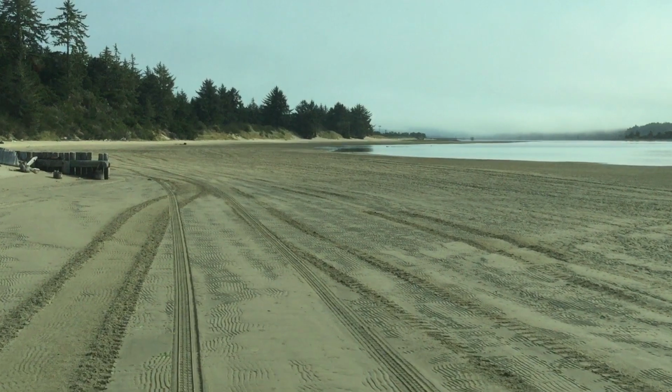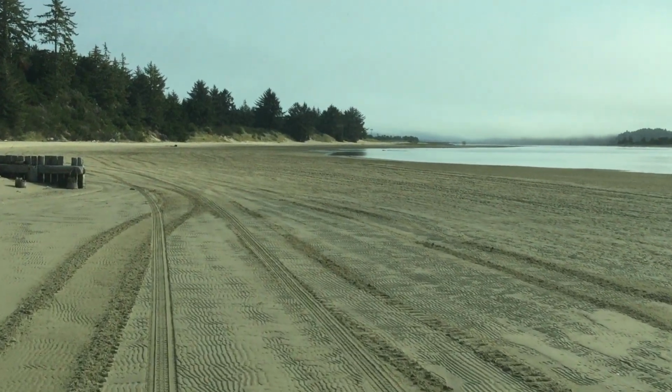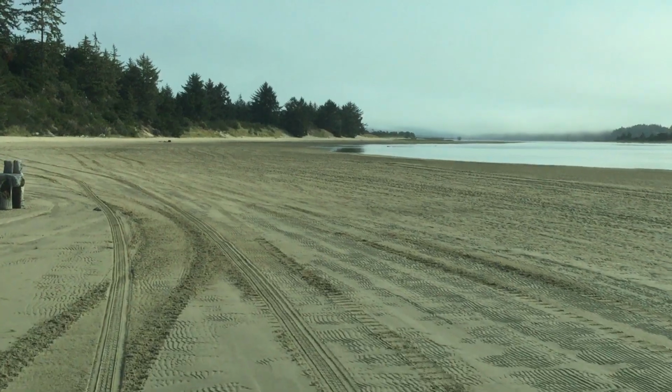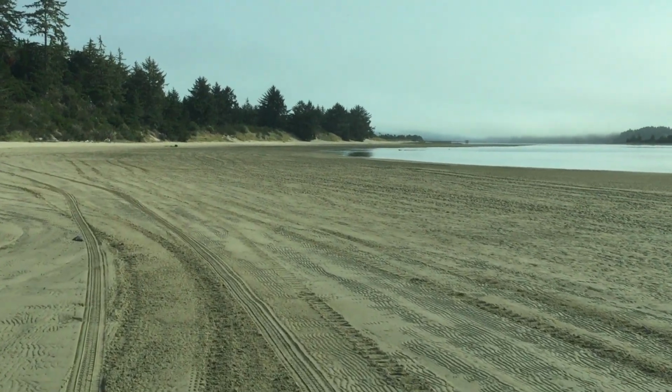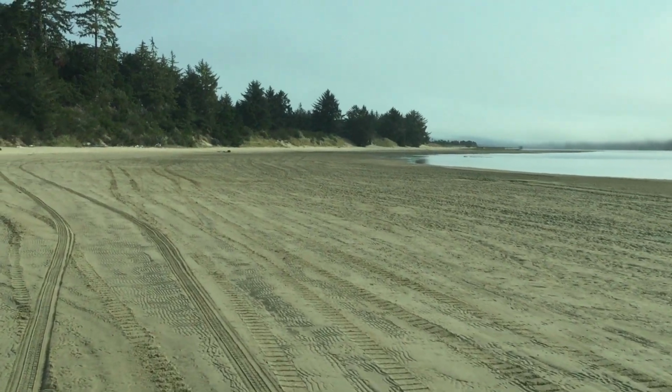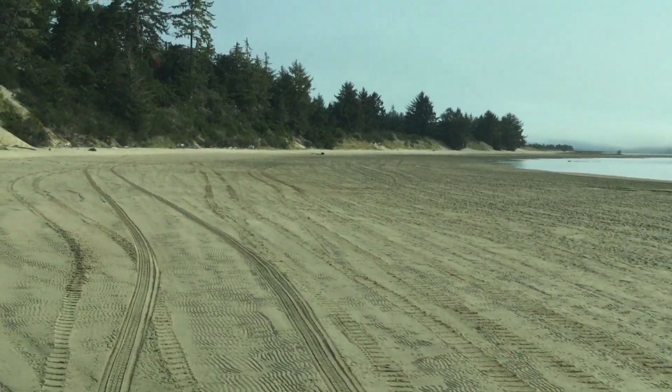It's going to be a nice day. I had some early morning fog, naturally. We tend to get that a lot here, but it's starting to burn off now. Got some ATVs coming up behind me here. Looks like they're going to pass me. Three of them so far.